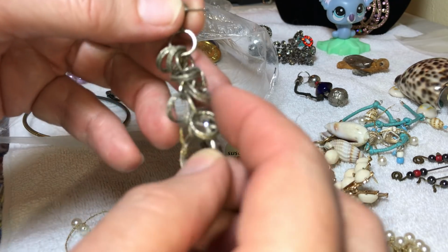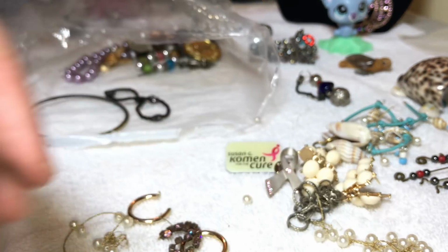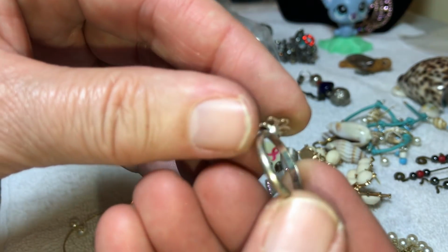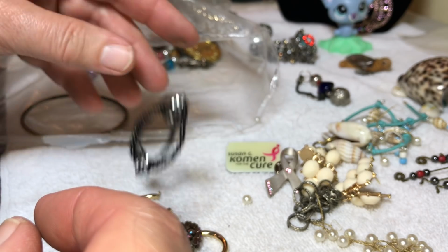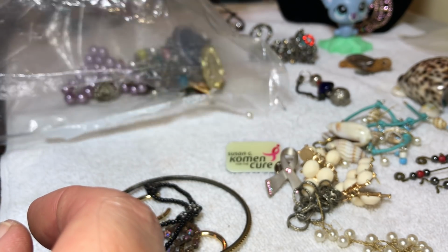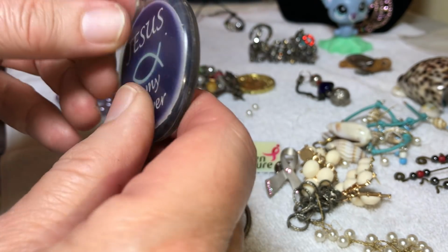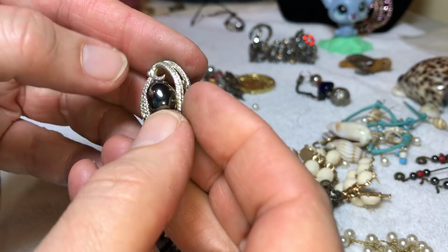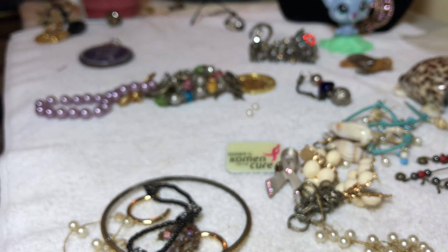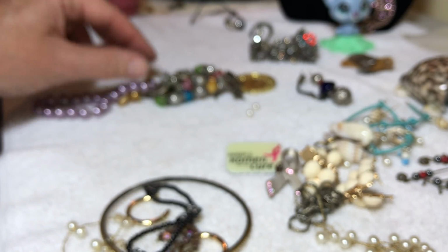There's all kinds of stuff going on here. That's the earring. Very light aluminum. Here's a little toe ring. No, I mean, it's just cheap. Keychain. That's pretty. It's broken. I think that's hematite. Somebody could do something with that.